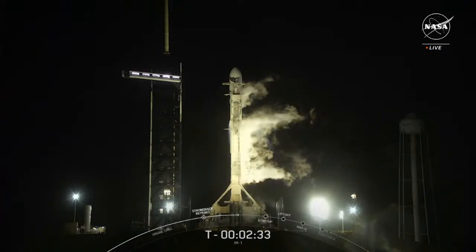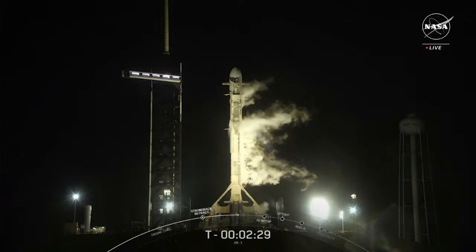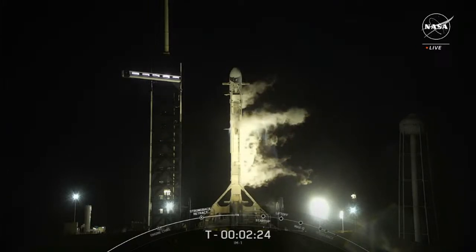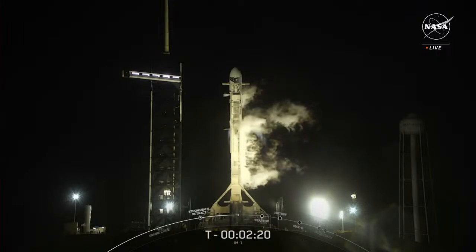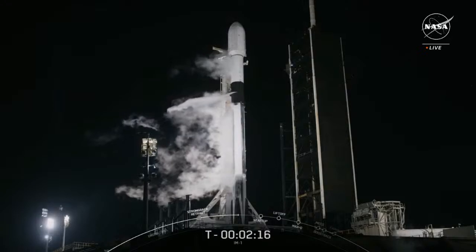And that's kind of the significance of this launch site. This is, like I said, 39A. This is where the Apollo missions took place. So why wouldn't our first commercial payload going to the moon launch from this launch pad?